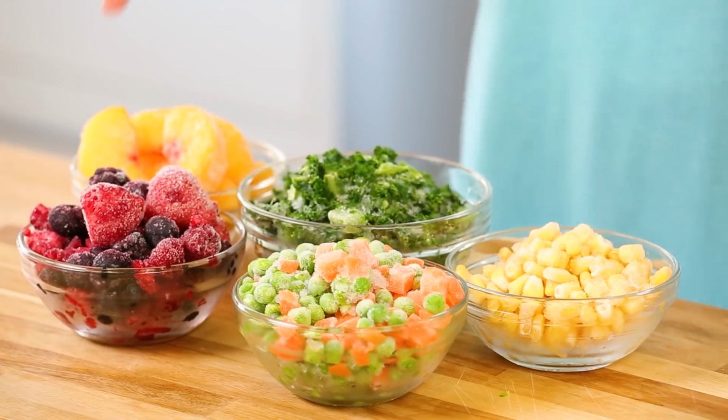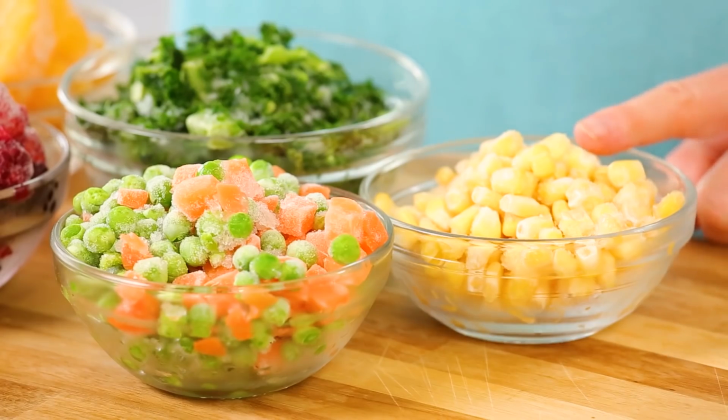My next tip is to consider buying frozen produce instead of fresh when it's out of season. Frozen produce sometimes gets a bad rep, but the truth is frozen produce actually retains its nutrients as well, and in some cases better than its fresh counterparts, because it's often picked at the peak of its ripeness and then flash frozen right away to retain its nutrients.